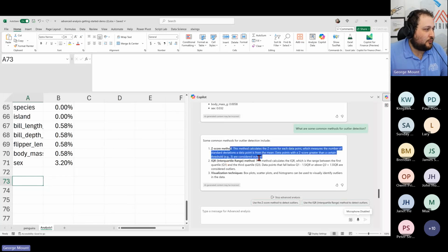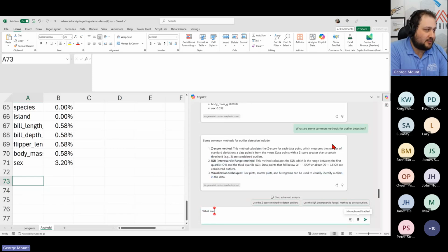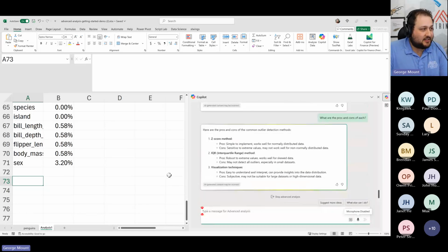So we could use a z-score, we could use an IQR, right? We could visualize. So there are different ways. What are the pros and cons of each? So this is really where I think the Copilot nature comes in, where you're not just assigning it tasks, you are actually using it as a partner and almost a pair programmer to get some thoughts. So we could use a z-score, which works well if you think about normally distributed data. So depending on the model we're trying to run, maybe you're interested in that.